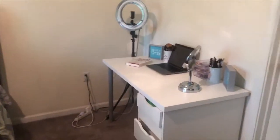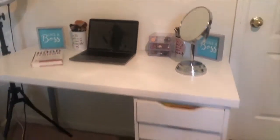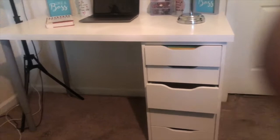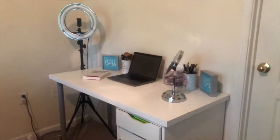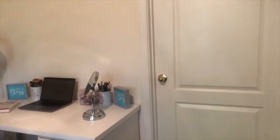Okay, so I am going to show y'all the IKEA desk that I put together last night. I actually wish I would have recorded it now, but I was just trying to get it together, me and my sister, so I really wasn't thinking. So this is the IKEA drawer that I put together, my sister and I. And actually, this came separate. I put that table together this morning.